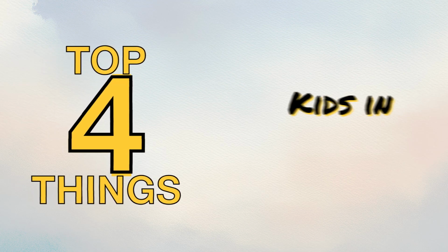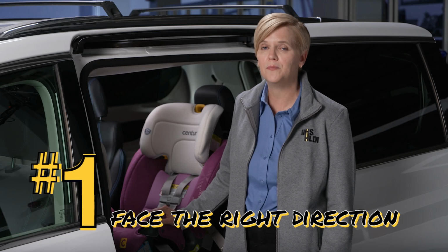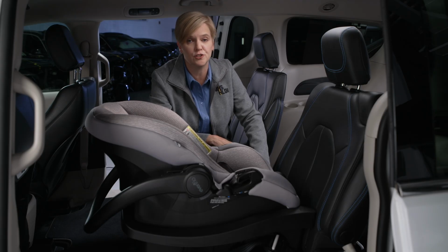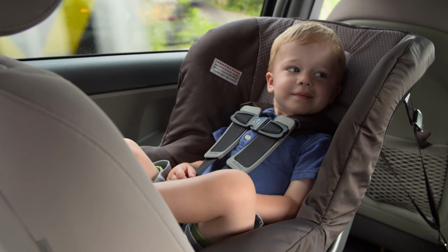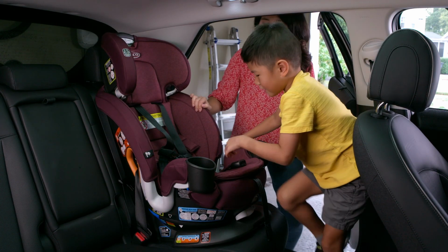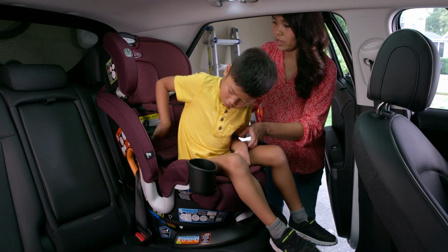Here are the top 4 things to check for kids who ride in child restraints. Number 1, make sure your child is facing the right direction. Babies and very young children should ride rear-facing because their necks are not fully developed. When your child outgrows the rear-facing restraint, their necks will be stronger and they can transition to a forward-facing restraint.